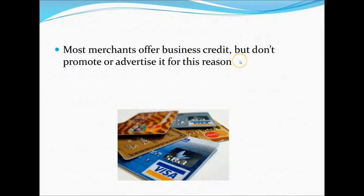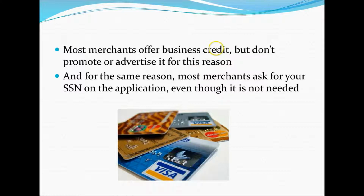And again, think about this. You walk into a store and you use your debit card. They offer you, hey, you want 20% savings if you sign up for our credit card. You get these offers and solicitations all the time. But how often have you ever been solicited for business debt that advertises that you don't have the personal liability? None of them, because there's no benefit to them to advertise that. But even though they don't advertise it, most merchants do offer business credit. And again, they're going to ask you for the social security number. If you give it to them, then they're happy, okay?